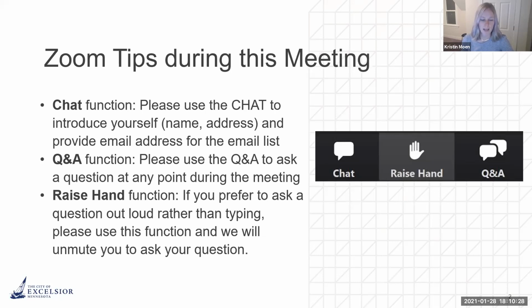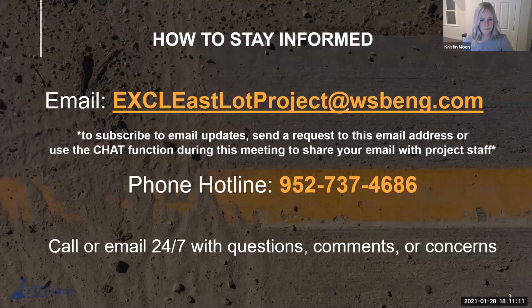There is also a Q&A function, which you can use to ask questions, and we will be monitoring that throughout the meeting. So please feel free to type in your question at any point, and we will get those questions answered. And last but not least, we have a raise hand function. If you prefer to ask your question out loud, please use this function and I will be able to unmute you temporarily and you can ask your question if you aren't able to type it.